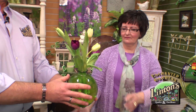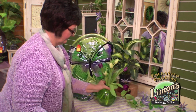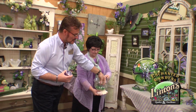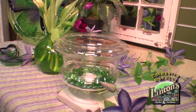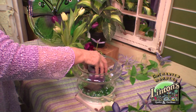Now, we are incorporating some fresh flowers into our vignette, and love the green glass vase here. It's $19.99 for the vessel. Flowers are sold separately. Very nice. Excellent. Now, what Diana has done is incorporated some of these green glass bubbles down in the base, and with the addition of this candle, which has the different shades of purple in it, I love the color combination. You see that repeated throughout our vignette.